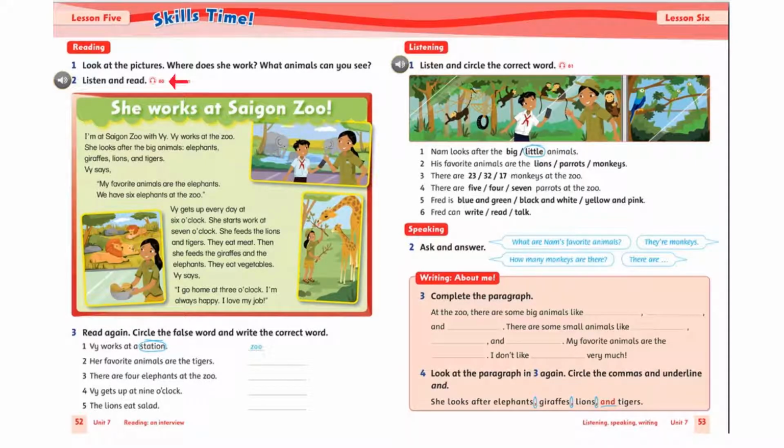V gets up every day at 6 o'clock. She starts work at 7 o'clock. She feeds the lions and tigers. They eat meat. Then she feeds the giraffes and the elephants. They eat vegetables. V says, I go home at 3 o'clock. I'm always happy. I love my job.